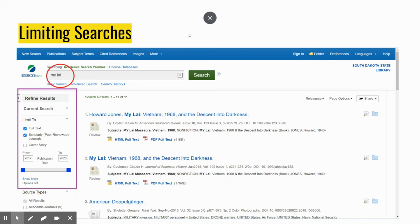So, the My Lai massacre is the thing that I was going to look at. If you look off to the left, I've clicked on the full text box. I've clicked on the scholarly journals. I've limited it from 2017 to 2020. If there was something in 2021, you can add the 2021. All right. So you've got a search term. Once you get there, full text. That way you don't have to worry about whether it's actually going to have the information or not. And we want reliable sources, so we're looking for the scholarly sources. And then you're going to have the list. You can see that I have 11 articles. We might have to go look at some other databases or something like that. But for right now, that's enough to get me started.